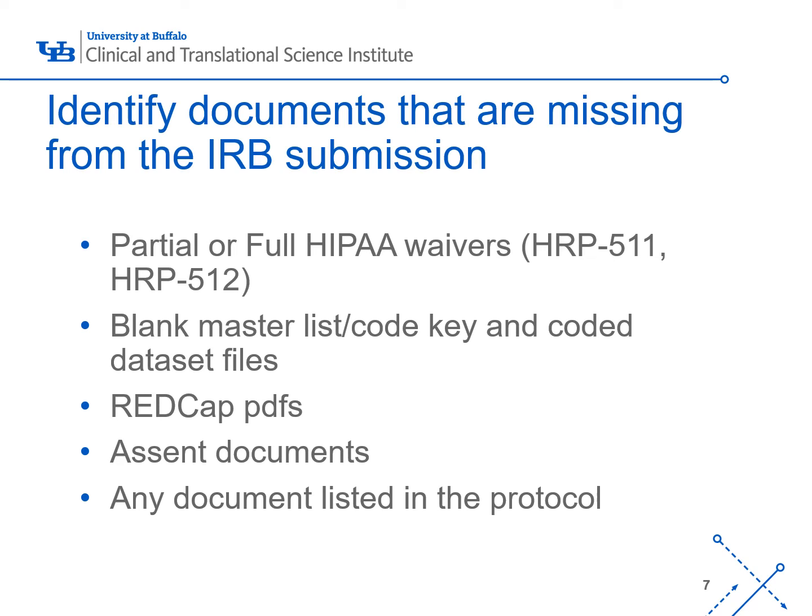The IRB also requires that any master lists or code keys and coded dataset files are included in the CLIC submission. They will verify that no data is included in the master list and no identifiers are housed in the dataset. Most CLIC submissions include copies of survey documents and consent documents. However, if any documents will be made available to participants in REDCap, a PDF from REDCap of the documents hosted there must be included in the IRB submission.